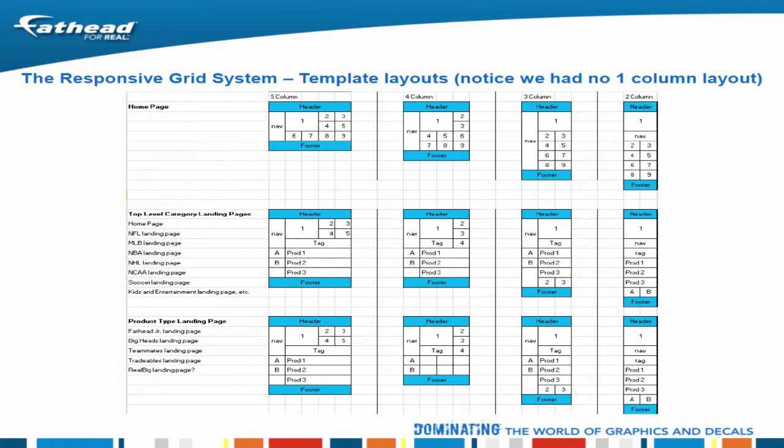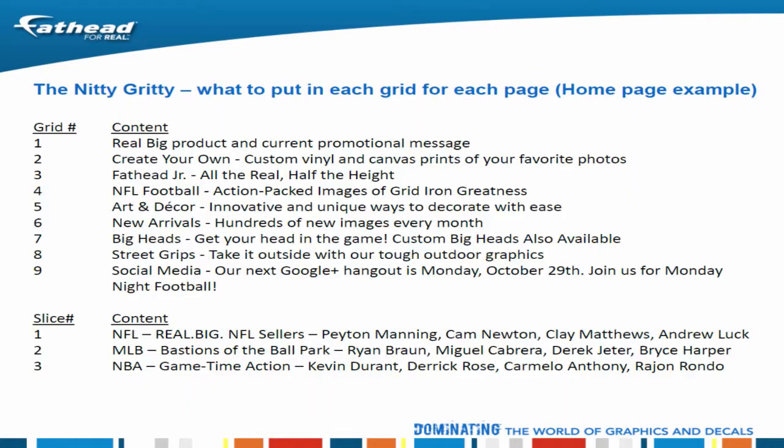Here's the nitty-gritty. This is what we did for every page. Grid 1 gets this. Here's the copy. Here's the image that goes into it. Here's what the call to action button is going to say. And then we also create slices of products that go on pages, if we don't have enough room to show all the products, or we want to highlight what's on sale or whatever. And I'll show you what some of this looks like.